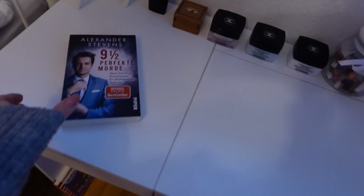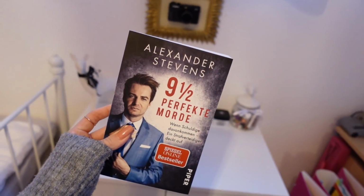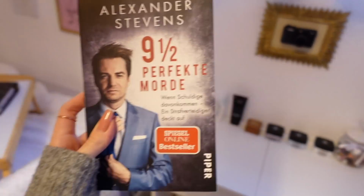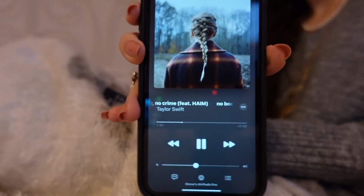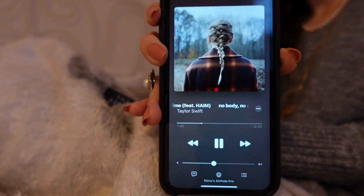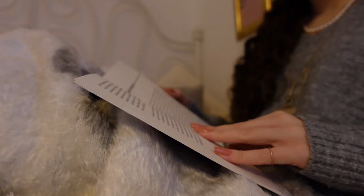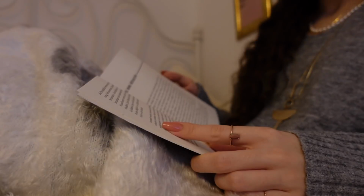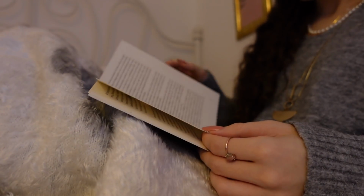Then I usually give myself some time to read a chapter in my book of the week. I'm currently reading this German book, which is called 9.5 Perfect Murders, and I basically just sit down on my bed and read it. And yes, I did just have to listen to Nobody, No Crime by Taylor Swift while reading this book. Now, the book is a relatively quick read, but it's written by a German criminal lawyer, and it basically describes scenarios of murders and how people got away in these scenarios. And honestly, it's just very interesting to read.